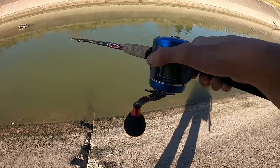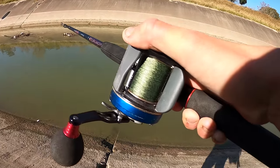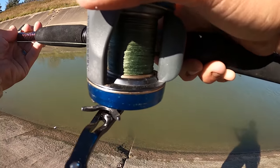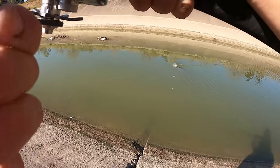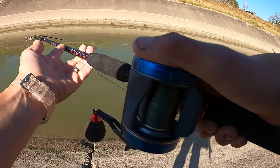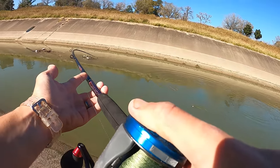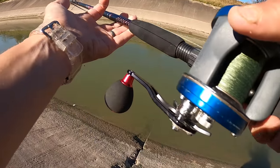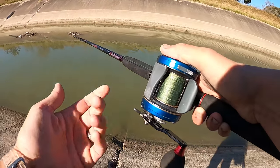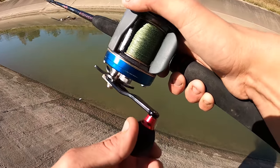Ooh, pull and drag, pull and drag. What? He's a big fish. Oh, such a powerful animal. Wow, it really does become so much more fun on this lighter outfit. The reason you don't see me using this all the time or stuff like it is because you hook into a 150 pound alligator gar with this and you're going to get broken off, no question about it.